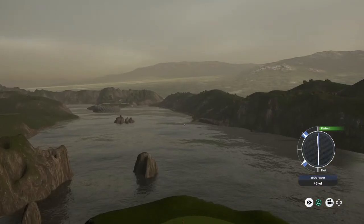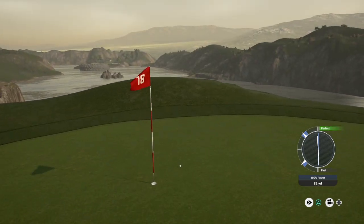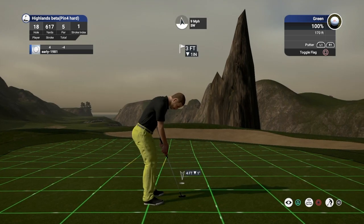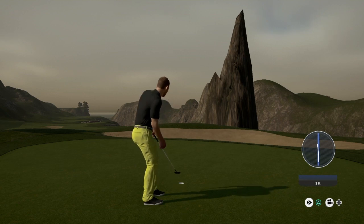It's a good execute. Oh, I like this. This is all over it. What a bunker shot that is, and hopefully we'll walk away with another birdie here to finish at 5 under par. Little 3-footer, which we convert.